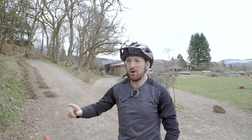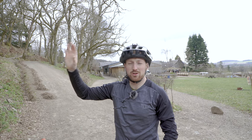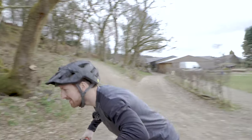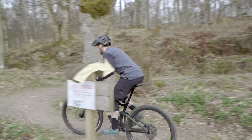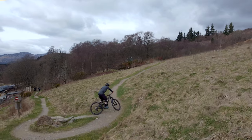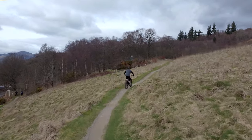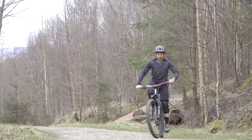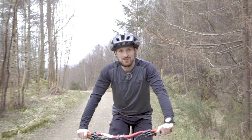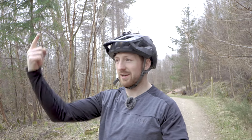So we're just at the bottom of the climb up to all of the trails on Comrie Croft. We're going to head up and check out the blue trail here. So the climb up here just switches between fire road and some really nice single track. So we're going to get the last piece of single track and head up to the top.